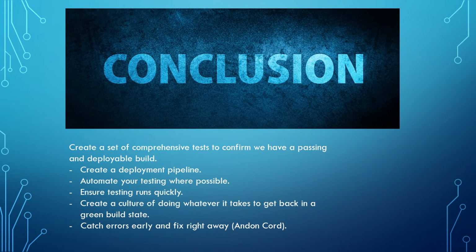In conclusion, Chapter 10 focuses on how we can create a set of comprehensive tests to confirm we have a passing and deployable build. The following points were discussed: creating a deployment pipeline, automating our testing where possible, ensuring testing is quick and efficient, creating a culture of doing whatever it takes to get production running again, and finally catching mistakes and errors early and fixing them right away.